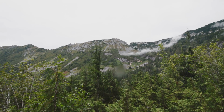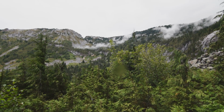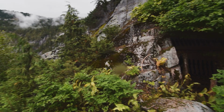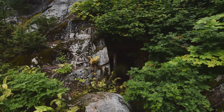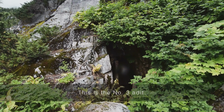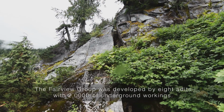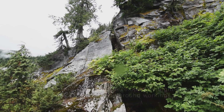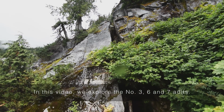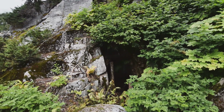Okay, we've arrived at our first adit for the day. And it's right there. You can see a very well-defined vein. That gap there is all vein in between. So we'll head on in here and check it out.